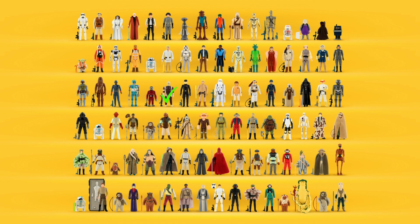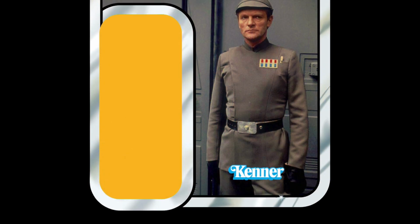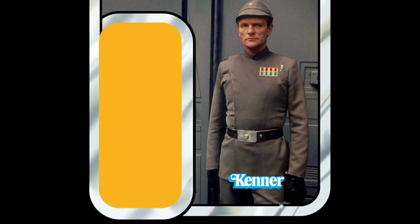Next up is Dengar, who we do already have in the line. He was VC01 and is still one of the best figures in the line in my opinion. So we move on to the Imperial Commander.